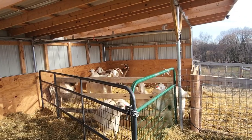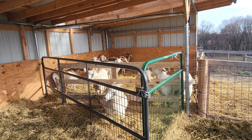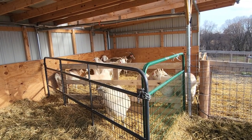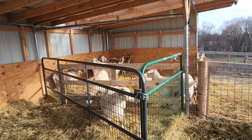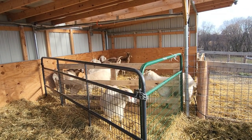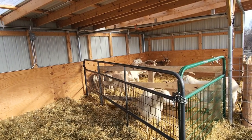Everyone's sorted. I've got this goat separated. That's Little Dot. She's always been the one they pick on. So they were butting her all the time. So just put her in here by herself. She can go first. Patches over there is one of the bullies.